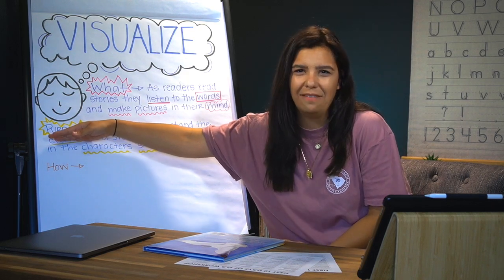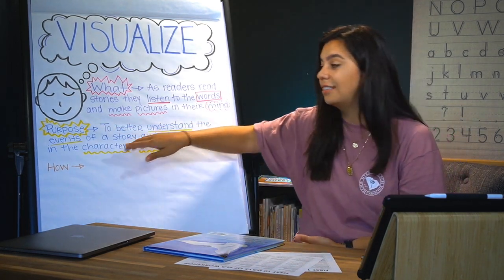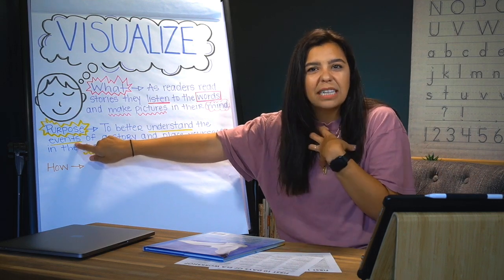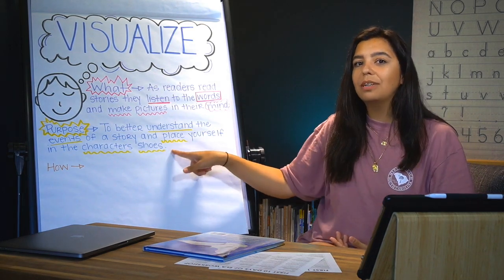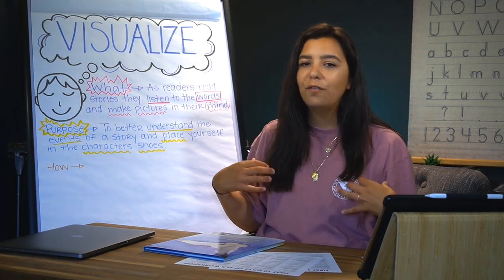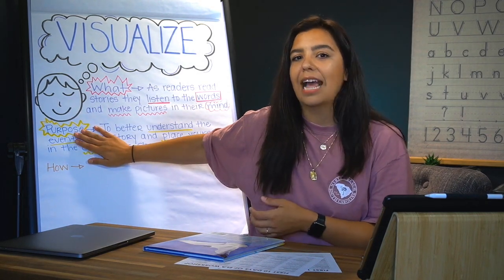So we know what it is, but why do we do it? What's the purpose of it? Why do we even care about trying to visualize as a reader? Well, it really helps us to better understand events that are happening in a story. When we're able to make pictures in our minds, we can see those events and it makes connections with us. We can understand them better. And then it allows us to really place ourselves into the character's shoes. What I mean by this is that you're experiencing what the character is experiencing. You're feeling what the character is feeling. You might be thinking what the character is thinking before they even think it. So that's why we do this as readers.